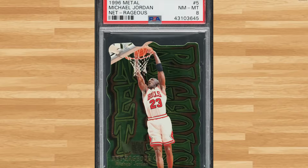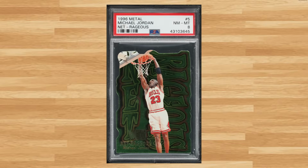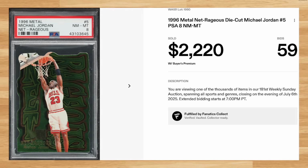Up next at number 34 is this 1996 Metal Net Rageous Michael Jordan, card number 5. This die cut was in a PSA 8 that received 59 bids, and it also sold for $2,220.